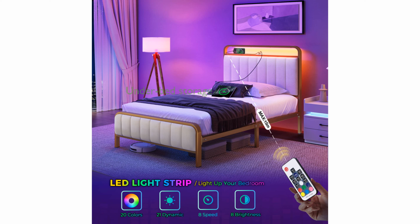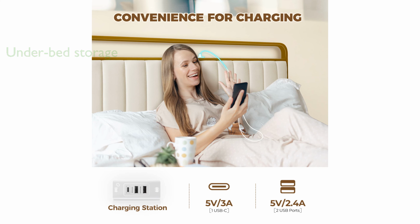The 12-inch underbed storage space is perfect for storing luggage, sweeping robots, and other items, helping to keep your bedroom clean and organized. The bed is upholstered in milky velvet fabric that is skin-friendly, breathable, and wear-resistant, adding a touch of sophisticated style to any modern bedroom.